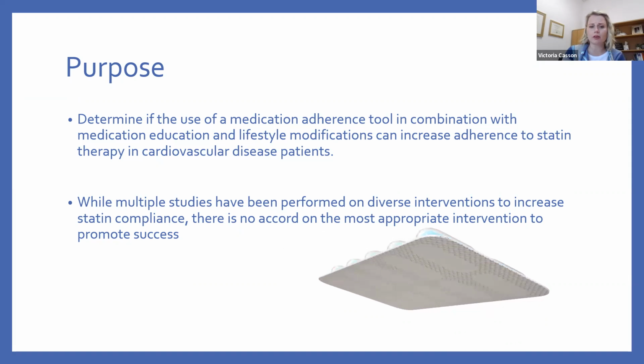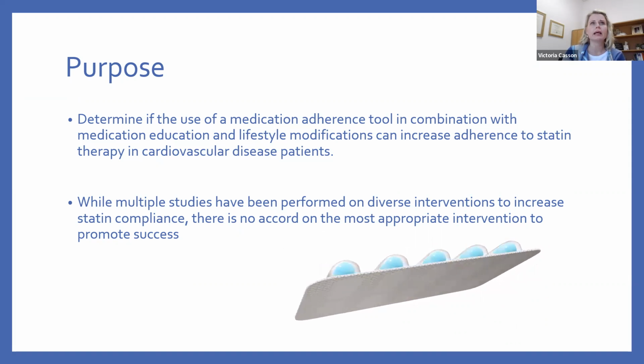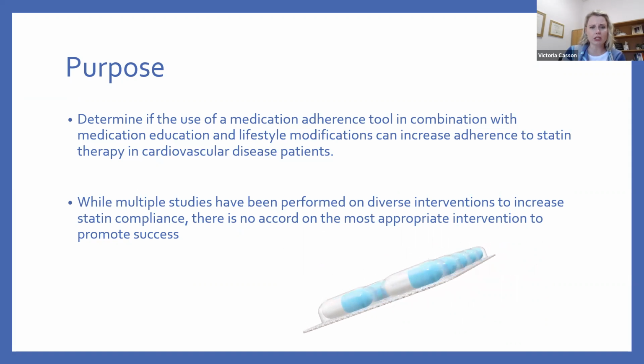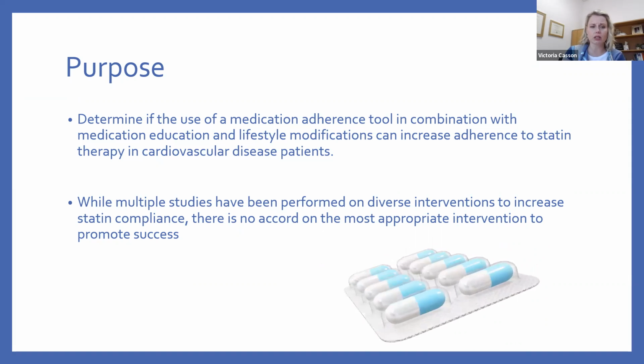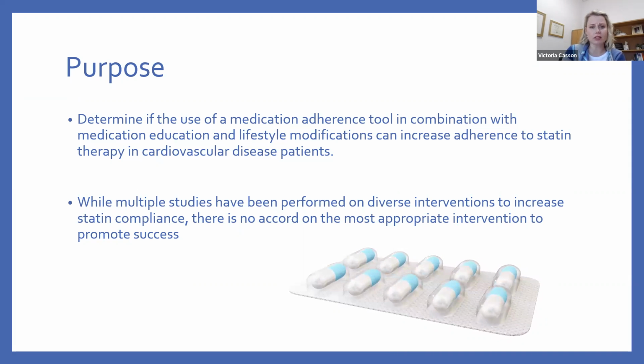it's a known problem of maintaining adherence to the medications. The purpose is to determine if we were to use a medication adherence tool in combination with nurse-led education regarding the medication itself and lifestyle modifications, can we increase adherence to statin therapy in these cardiovascular disease patients? Multiple studies have been performed on diverse interventions to increase statin compliance. However, there is no accord on the most appropriate intervention to promote success.